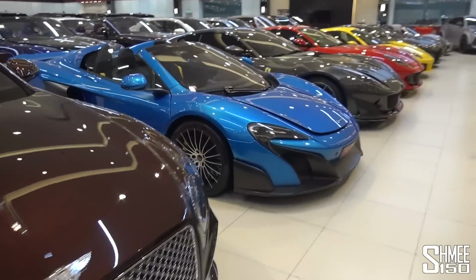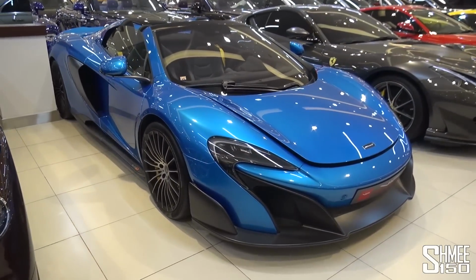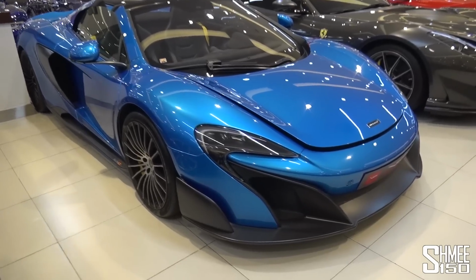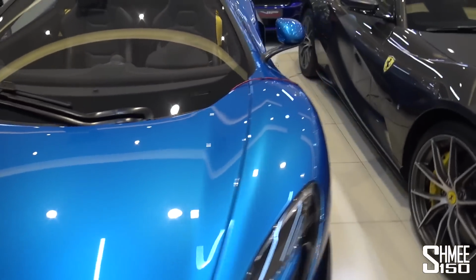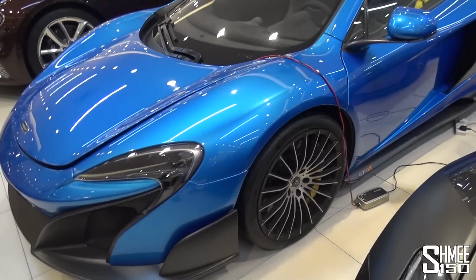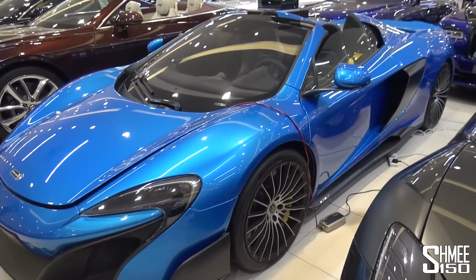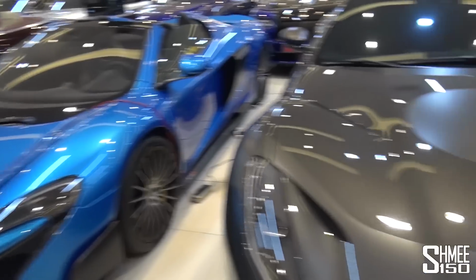A cerulean blue 675 LT Spyder. The same colour as my Senna and the same colour I had on my 675 LT Coupe, but one of the 500 Spyders here. Different wheel design to what I have on mine, and with the comfort seats as opposed to the buckets. That's really nice. I quite like the yellow seat belts and yellow calipers that you have as the contrast as well.